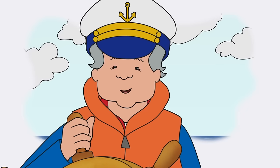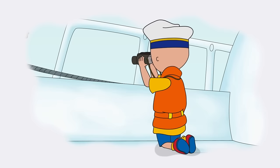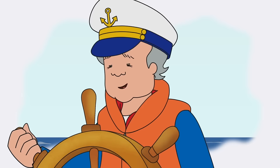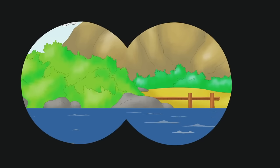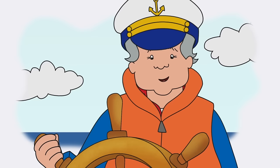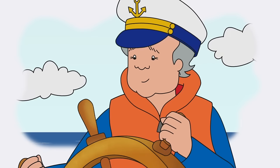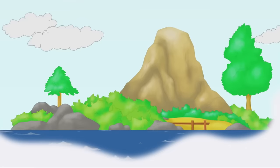I'll take a look. No, Grandpa. I'm the lookout, and the lookout uses the binoculars. He does have a point. Okay, Caillou. I found it! There's the dock! Good spotting, Caillou! First Mate, prepare to come ashore in Treasure Cove. Aye, aye, Captain.